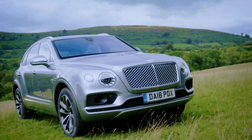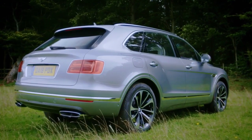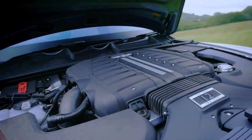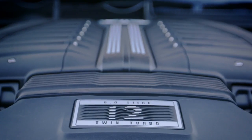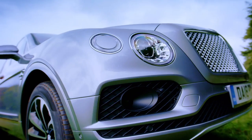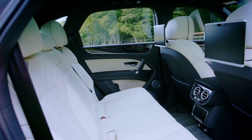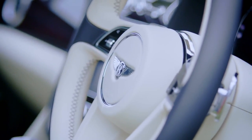And this is the Bentayga, Bentley's first ever car in this class. We have the ultimate W12 model, capable of getting to 62 in 4 seconds and going on to 187 miles an hour. So it's quicker and faster and more expensive than the SVR. Even with no extras, it costs £165,000.